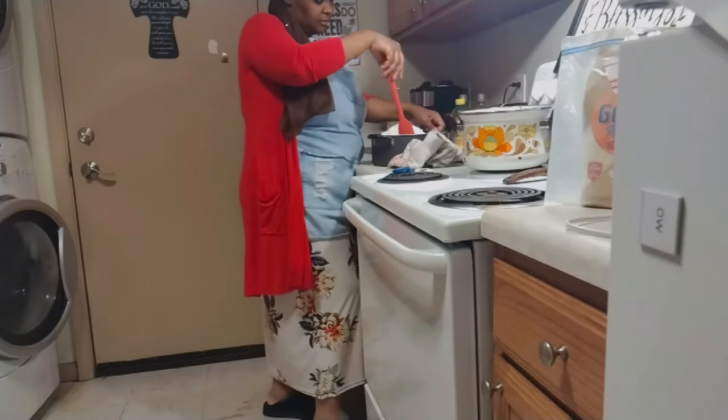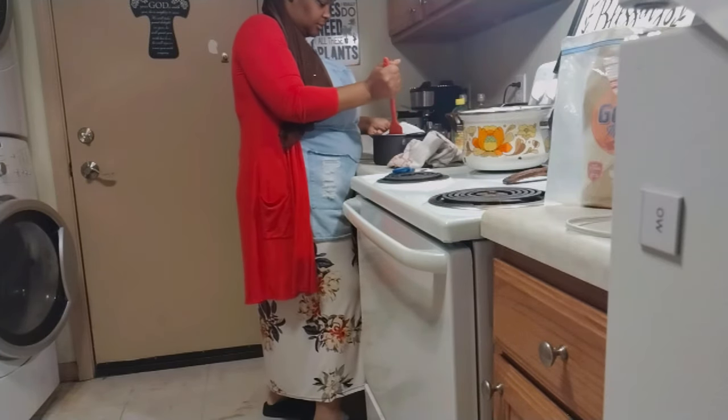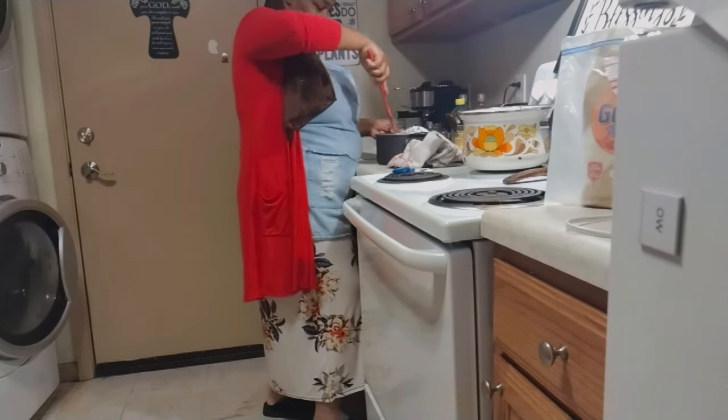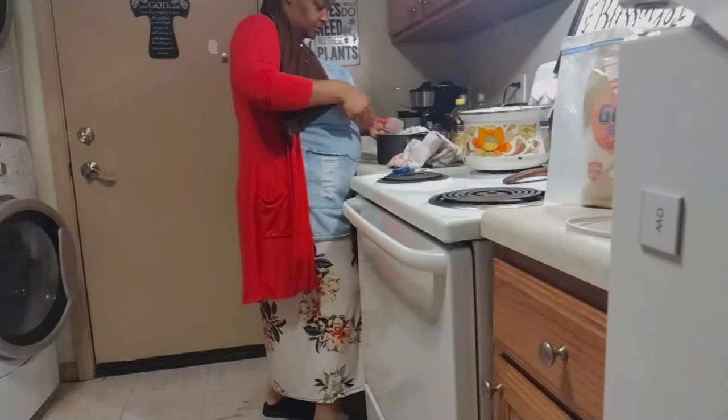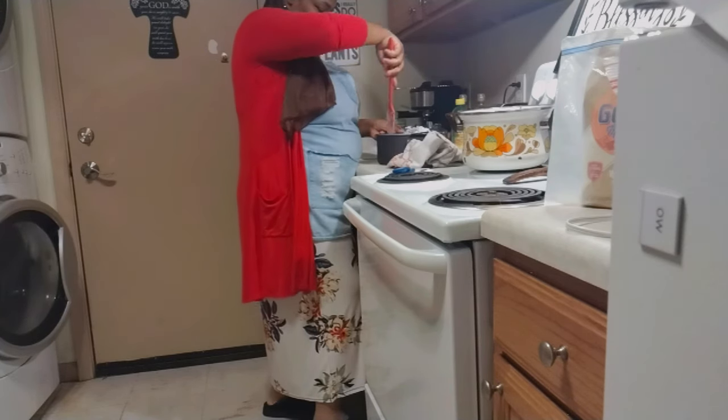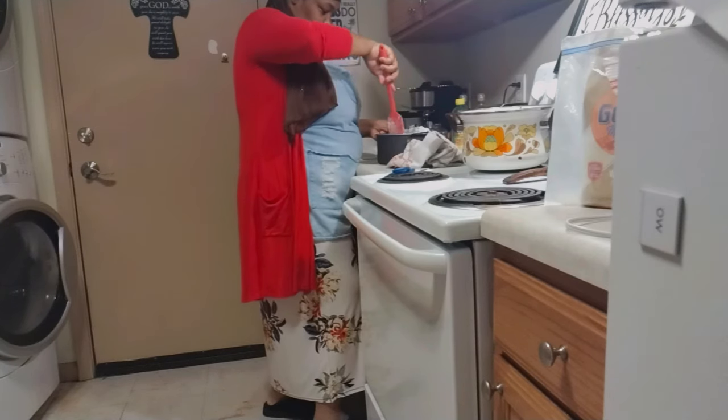Now you're only letting your mixture sit if you are using fresh strawberries, because you want to give it that time to be able to release some of the juices. And so since I was using frozen strawberries and there was already juice and ice in there, I did not let them sit. And then it also called for a fourth of a cup of lemon juice.